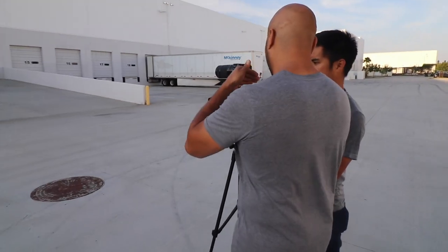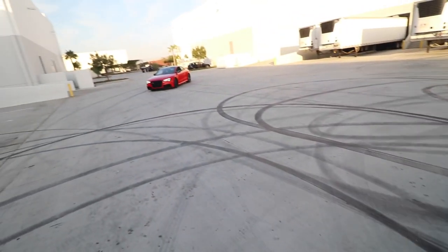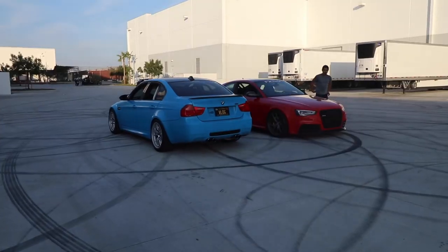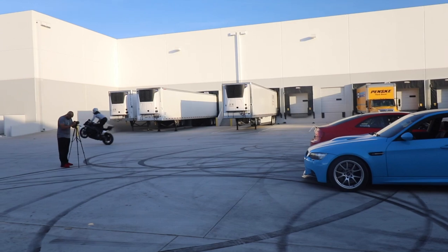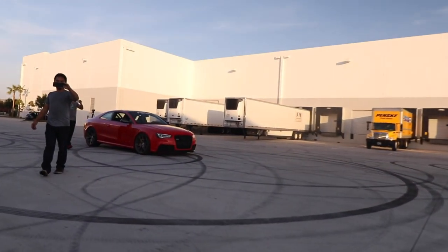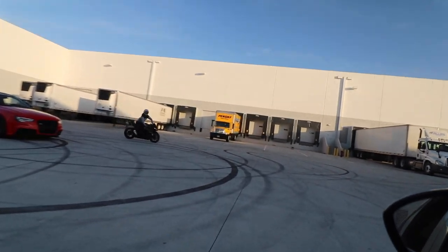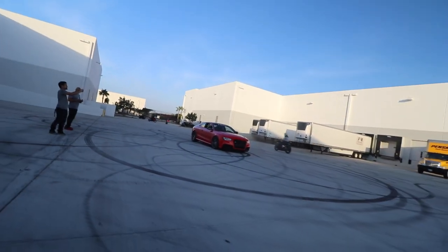Okay, so if you want to make the exposure. Yeah. Can we angle the screen down? Somebody had some fun here. Look in the rearview mirror.